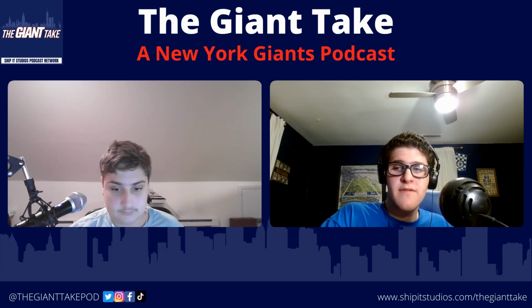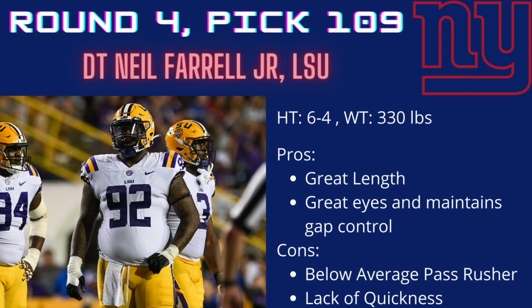Moving on to round 4, pick 109, defensive tackle Neil Farrell Jr. out of LSU, another team that knows how to win. They won with Joe Burrow a couple years ago, and now we're picking a guy from LSU. His height is 6'4" and weight 330 pounds.